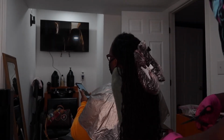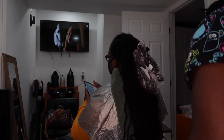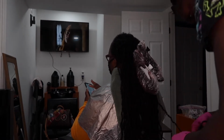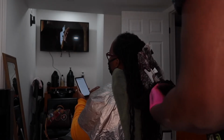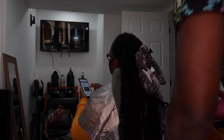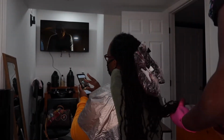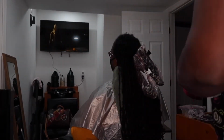Before I put it into the shower cap or the plastic cap, I wanted to make sure that I cut off the soft spots, because like regular hair that's not locked, locks can also get split ends, and what happens is it'll get those soft spots and it'll start to break up the lock. So instead of leaving it there and waiting for it to fall off, you just clip that right off the ends to make sure that that hair does not get damaged any further.